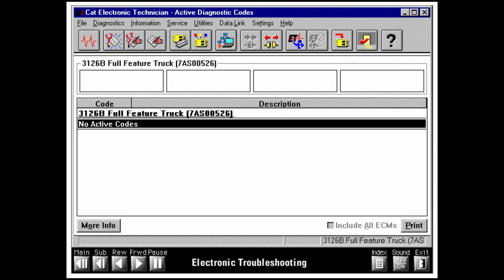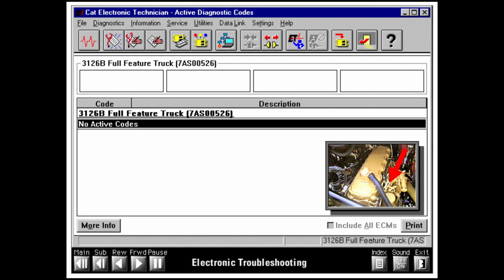When no active faults are present, the ET screen will read "No active codes." If we unplug the injection actuation pressure sensor harness connector, ET identifies this as an open circuit active fault after a few seconds. The ET numerical code for this fault is 164-3, and ET defines this fault as an injection actuation pressure sensor open circuit. Detailed information for troubleshooting this code is listed in the troubleshooting guide.